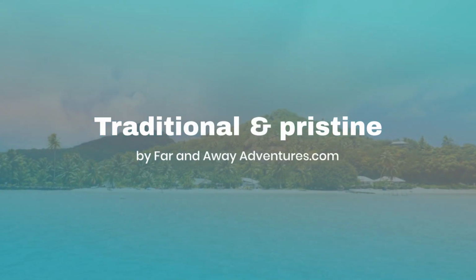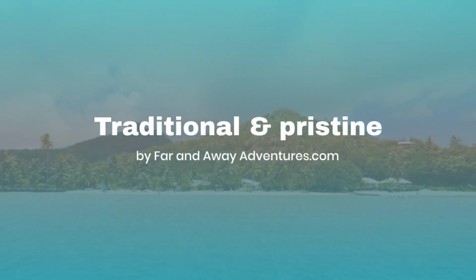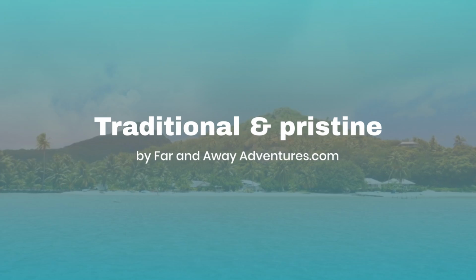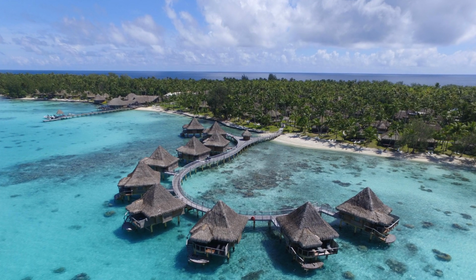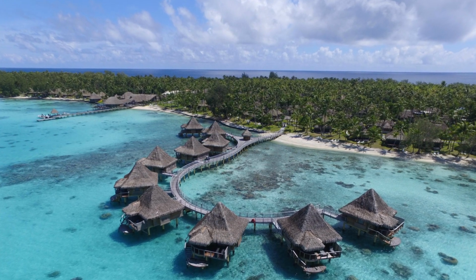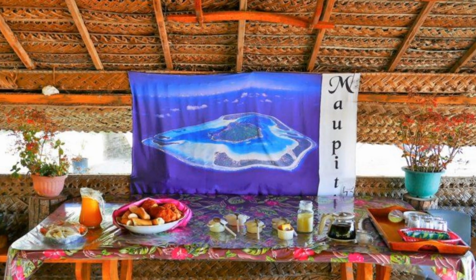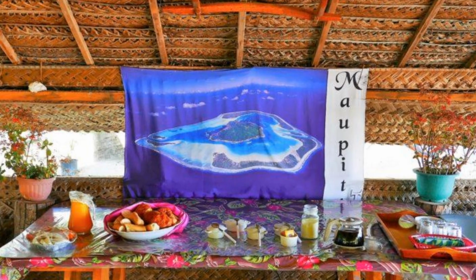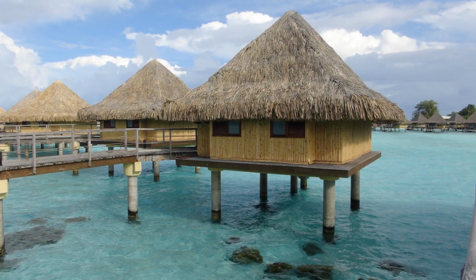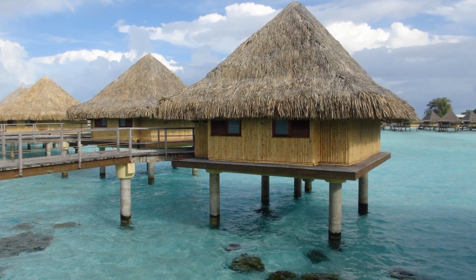Discover the untouched beauty of Maupiti at Pension Espace Beach, where traditional Polynesian bungalows and a pristine lagoon await to make your dream vacation a reality. Nestled on Tereya Beach, our guest house boasts three bungalows crafted in authentic Polynesian style. The walls and roof are woven from coconut palm leaves, and the floors are adorned with coral pebbles. Each bungalow is a vibrant homage to local culture, offering a unique and immersive experience.